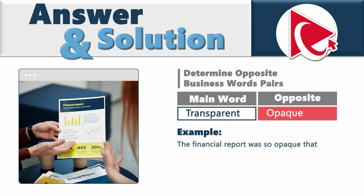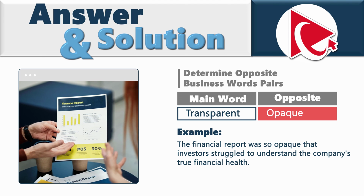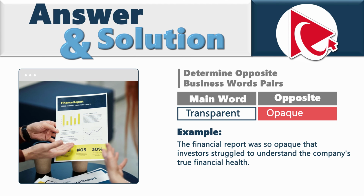The example of the sentence with the word might be, the financial report was so opaque that investors struggled to understand the company's true financial health.